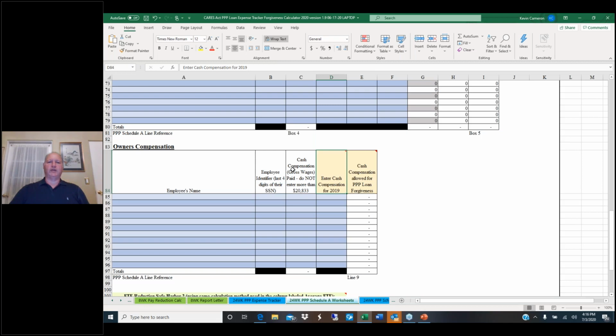So keep that in mind here. We know that the limitation is $20,833. So if the person's salary for the covered period was, say, $15,000 and their total compensation for 2019 was $72,000, if you put that in, you'll see that it'll take the cap at $15,000. If their salary was over $20,833 for the covered period, you'll see that the limitation is still at $15,000 because it's based on the $72,000. If this number goes up over $120,000, we get the cap at $20,833. So there's just a couple of different calculations you have to keep in mind when it comes to the owner's compensation. That's important to remember.